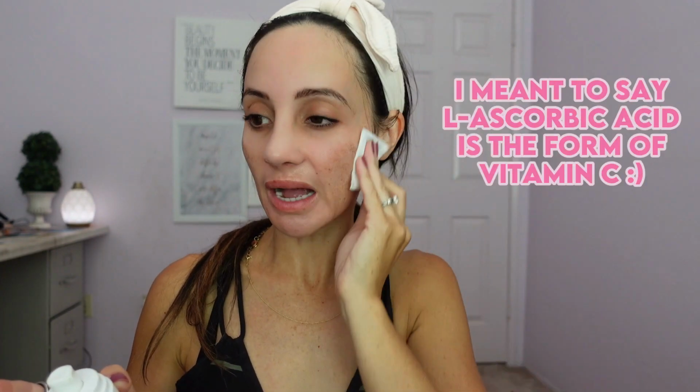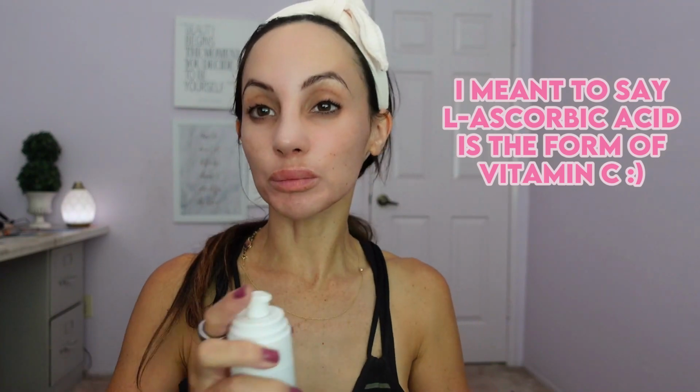This is the Dr. Zenovia Vitamin C Brightening Toner. So I take just a cotton pad and I put it on my skin. And this is really nice because it's got vitamin C in it. And so that's an ingredient that is really good for brightening. It's got L-ascorbic acid too. So it's a brightening toner, which I really like.